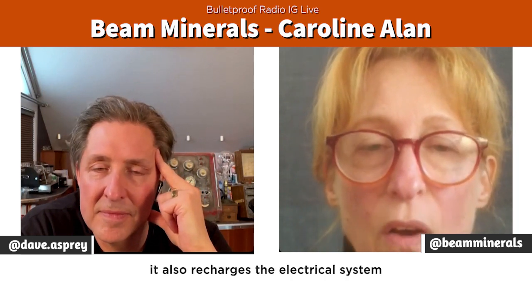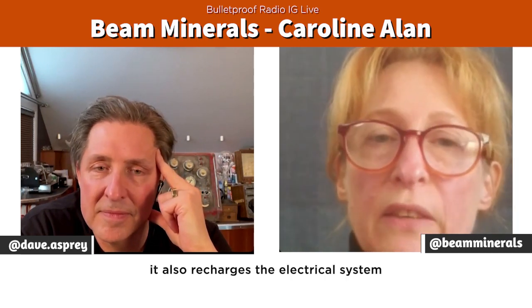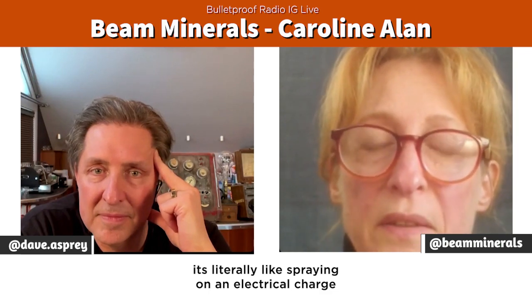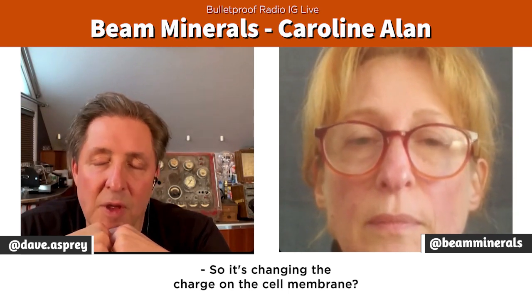The other cool thing about it is that it also recharges the electrical system in the area that you spray it. So when you think about it, it's literally like spraying an electrical charge into the area, which then works electrically. That's one of the reasons that it works so quickly. It's changing the charge on the cell membrane.